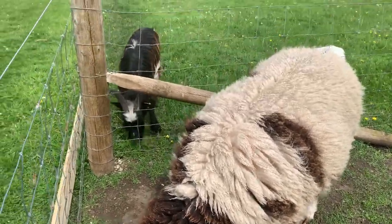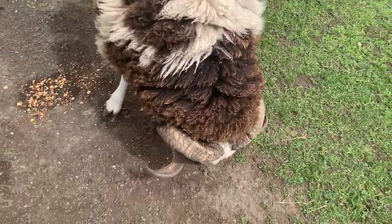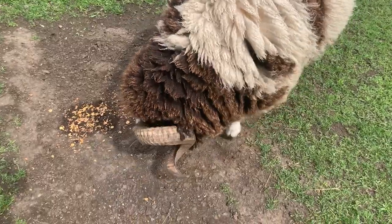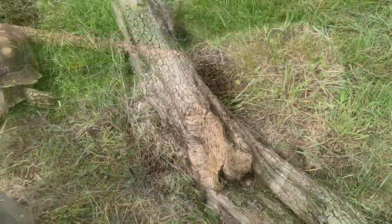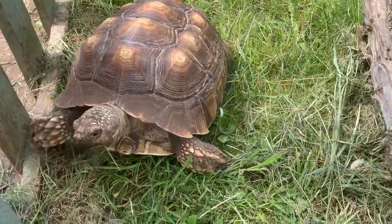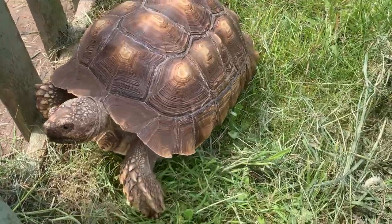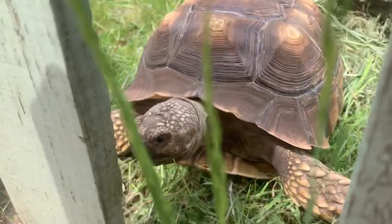Gorgeous. And then look, the goats are like, oh, we can't get into that bit. What about us? Right, let's go and have a wander somewhere else. What have we here? Hello. It's a super fast tortoise. Oh, bring your face down. Hello.